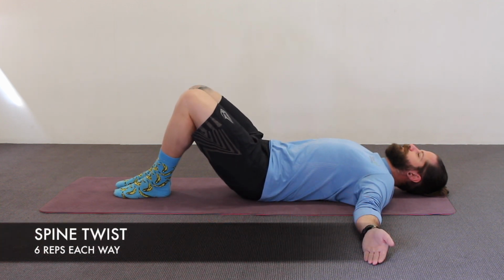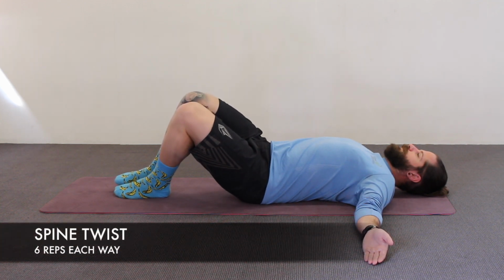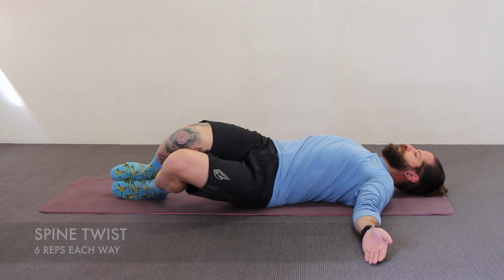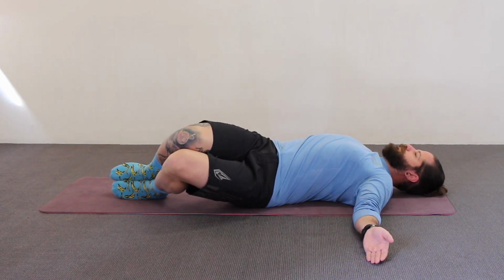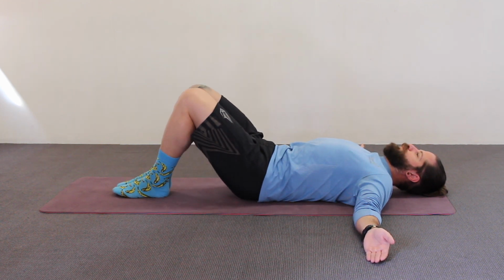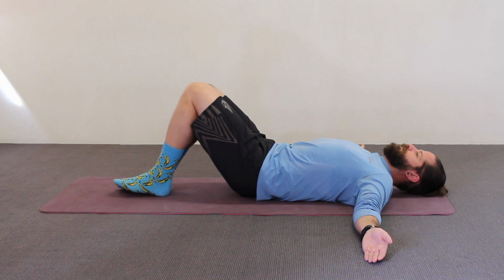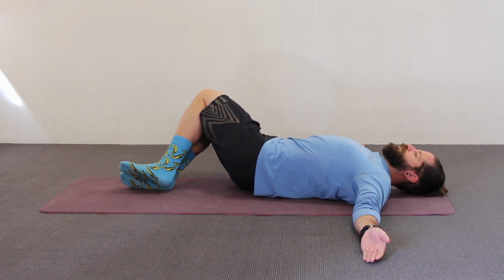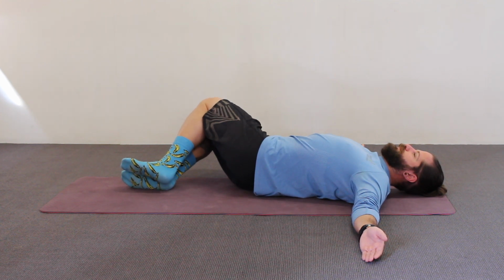Keeping feet and knees together, rolling over from the spine to take yourself into a spine twist. Feeling like the center of movement is the spinal column itself, and that the legs and hips are just an indicator of the rotation that comes from the spine.